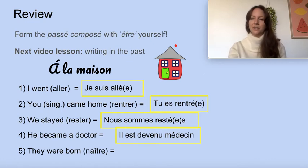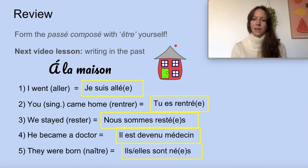Let's have a look at the answer. Ils sont nés. So if I'm using the ils, I-L-S, I'm just going to do E accent with an S on the end because I have a masculine subject. However, if I'm looking at the feminine subject, elles sont nées, then I'm going to have to put that extra E in there, E accent E-S, when I'm writing it out.